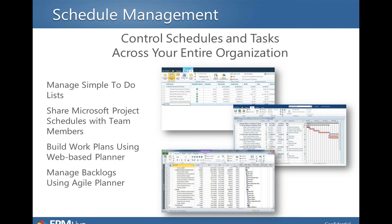We also have a bidirectional integration with Microsoft Project, a very popular planning tool out there, so that you can still build your plans in Microsoft Project, publish it out to EPM Live, and have your team members and everyone else work with it in EPM Live, in that SharePoint environment, and have the resultant changes and updates come back to the project manager in Microsoft Project.